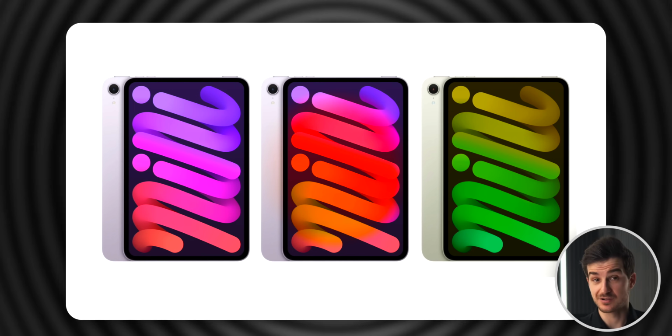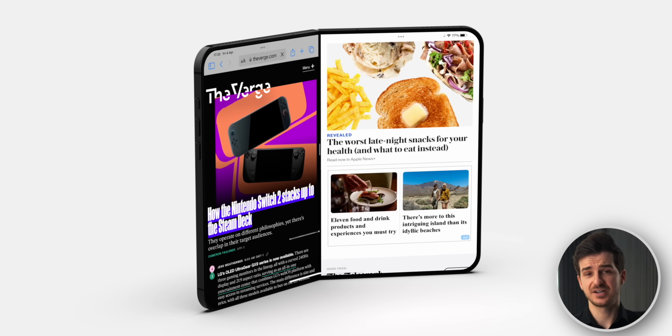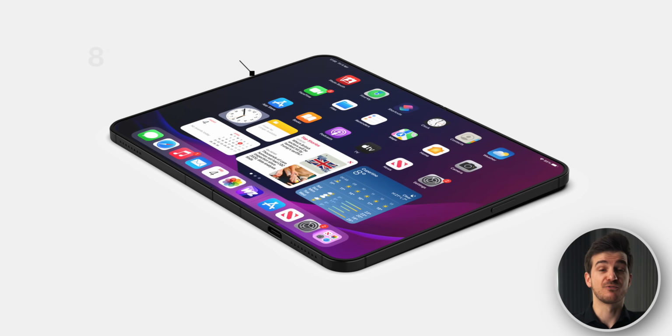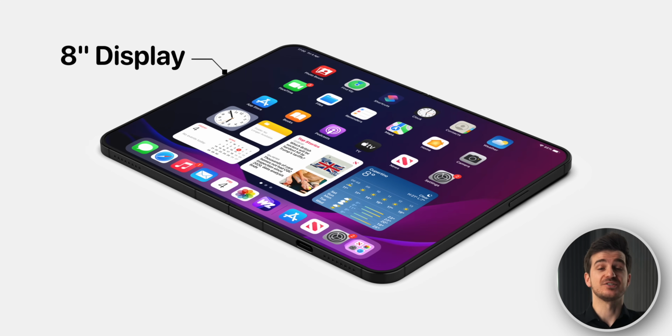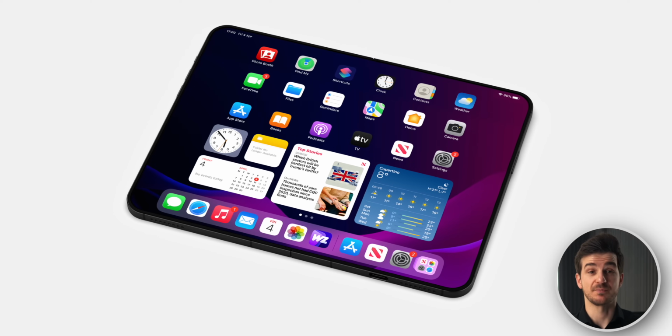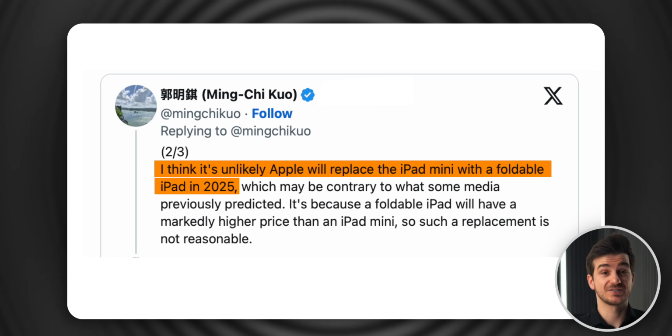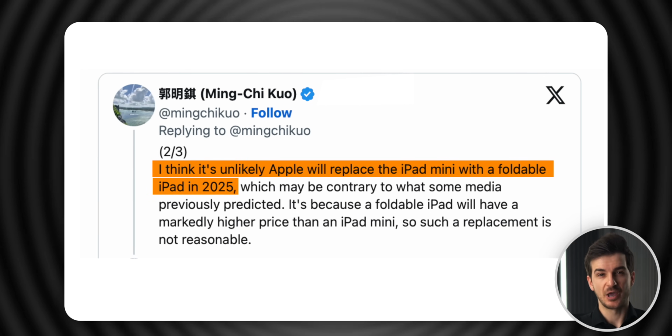Also, you may have recently seen that Apple is working on an iPhone Fold that is essentially targeting the iPad mini form factor when unfolded, with an 8-inch display as opposed to the iPad mini's current 8.3-inch screen. Although, fear not, as Apple is not going to replace the mini line with the iPhone Fold, which will be a completely separate product. Ming-Chi Kuo reiterated this, and the price difference between the two products would just be astronomical, so it wouldn't make any sense for the mini line to be discontinued.